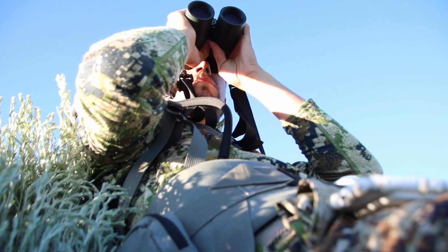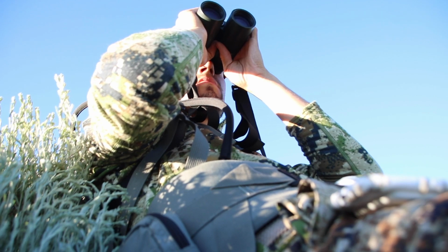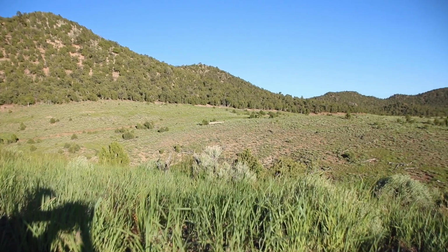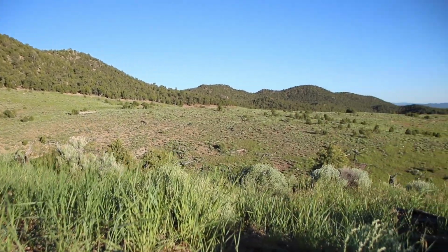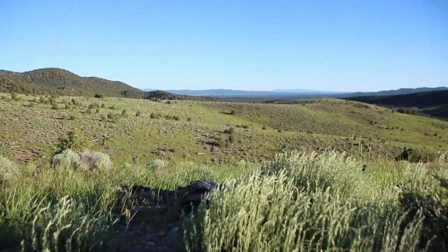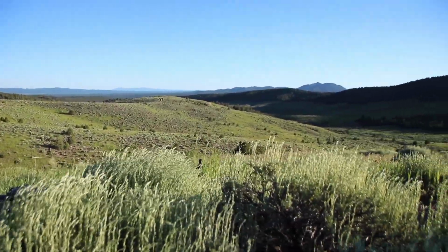I'm down here in this meadow now, doing a little bit of glassing. Haven't seen anything yet. It looks really good. All this grass is nice and green and tall and perfect for grazing on, but I just don't think there's hardly any animals around here. I've been glassing pretty much the whole thing. It's probably a mile long by maybe half a mile wide, so it's a decent sized meadow, but not seeing anything yet.